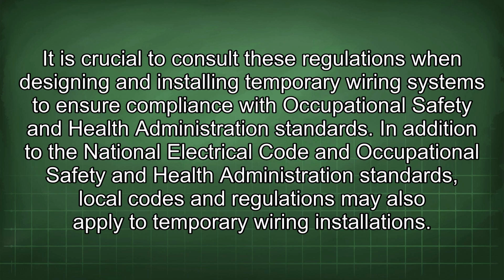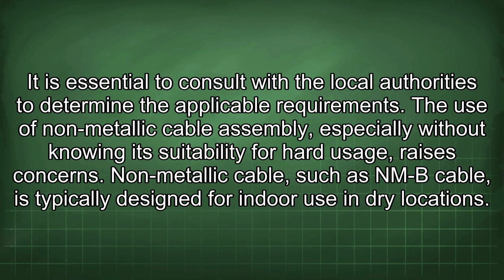In addition to the National Electrical Code and Occupational Safety and Health Administration standards, local codes and regulations may also apply to temporary wiring installations. It is essential to consult with the local authorities to determine the applicable requirements. The use of non-metallic cable assembly, especially without knowing its suitability for hard usage, raises concerns.